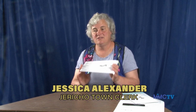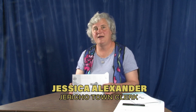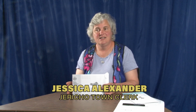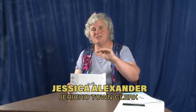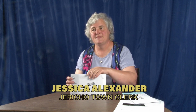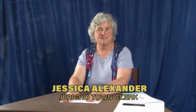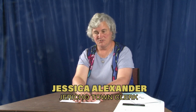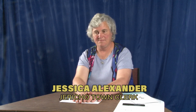So it can be mailed, someone can drop it off, you can drop it off, or there's a ballot box outside the Jericho Town Hall. If you're looking at the Jericho Town Hall steps, it's up at the top of the steps next to the Town Hall door, and it's a ballot drop-off box that's available 24/7. It's a locked box. There also is a ramp that goes around to the side, so you can get to the top of the stairs using the ramp to drop off the ballot in the drop box.